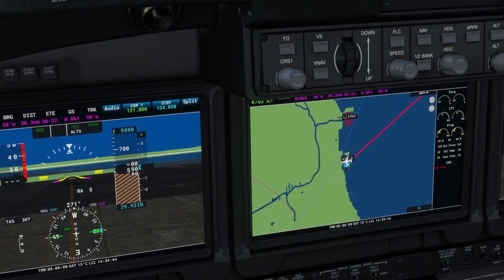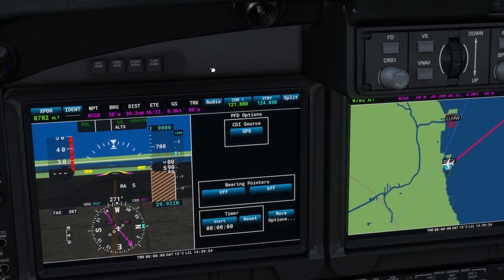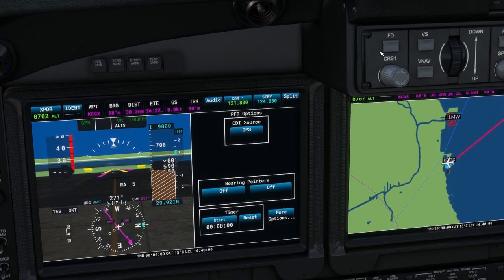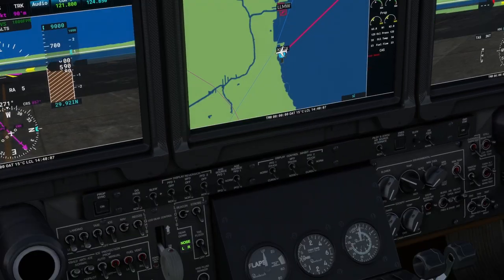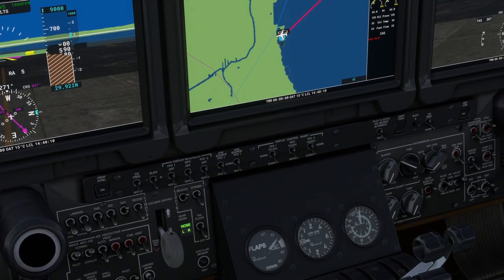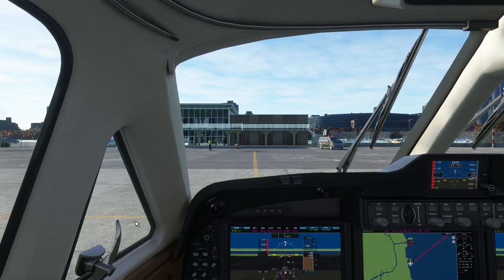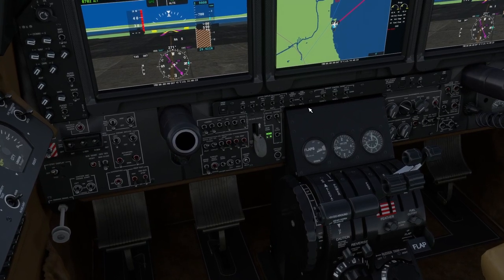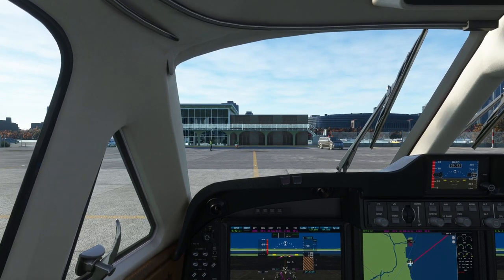System test, okay. Vertical speed, 1,000. Set GPS. Nav on. Set. APS set, flaps takeoff. Very well. Taxi light on. Tail flood on. And recognition. Recognition's on. Very good. Prepare to taxi.